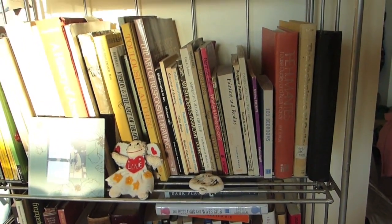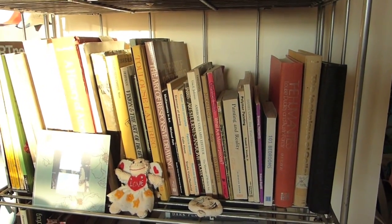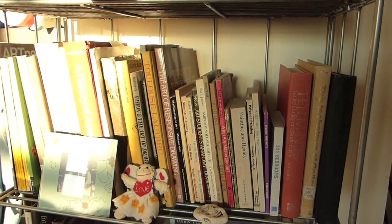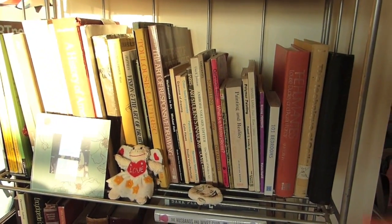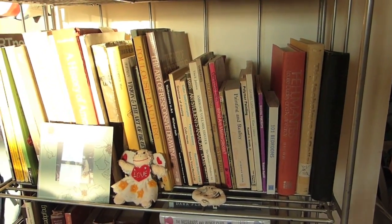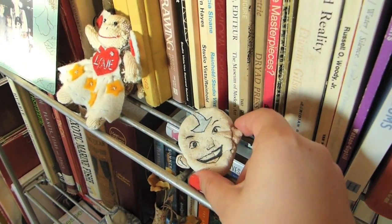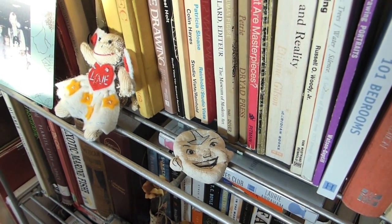So there's a bunch of art books that, again, my school was going to throw away, and I was like, don't do that, I will read them all. I haven't read any of them yet because I was like, oh, I'm gonna be a grad student, I'm gonna have so much time to read and gain knowledge. No, I had no time to read that stuff because I was reading all of the other things that they assigned us to read.